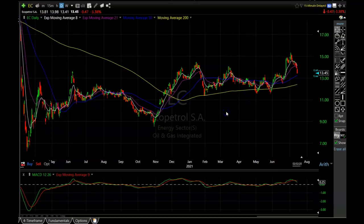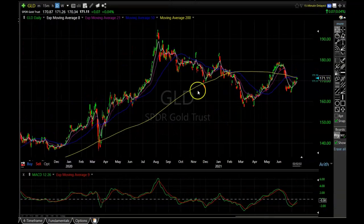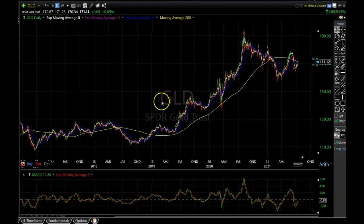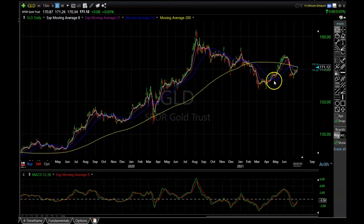But the next sector I want to get into is gold. Now, let me back this out a little bit. Look how gold is starting to make a nice rounded bottom. I mean, I think gold is setting up to go higher. And if you back this chart out, this thing has been going straight up since 2018, but now it is pulling back just very slightly. It's not crashing. It's just pulling back and starting to make that rounded bottom. That's why I'm thinking that gold could outperform in this inflationary environment.